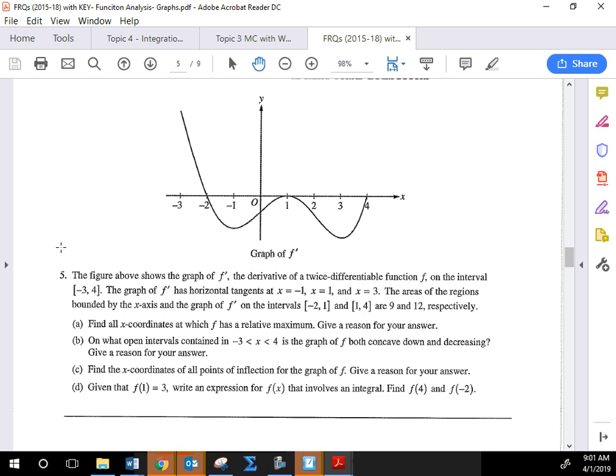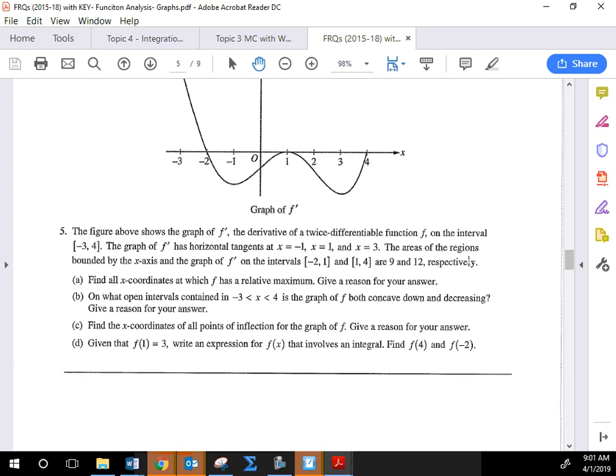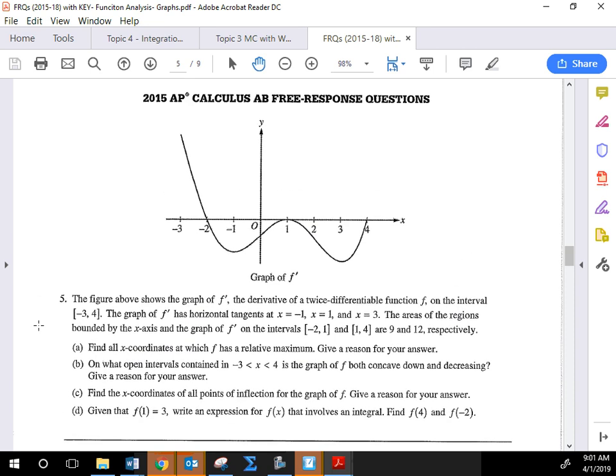Take it back. I want you guys to do the 2015 one. This one here. So this is question number 5. So this is a non-calculator question. Remember, the first two are calculator, after that they're not. Once again, I'll put up a timer for 15 minutes. And then once you're done, we'll go over our response. Okay, so I'm going to throw on a timer, 15 minutes, 2015, question 5.